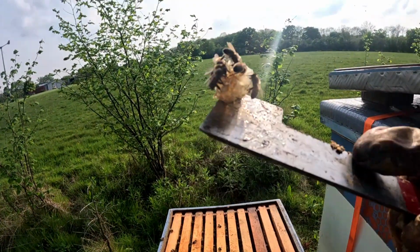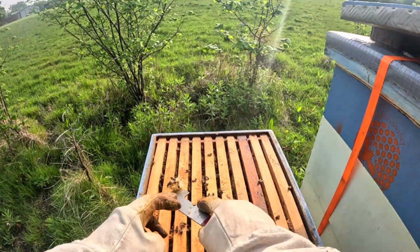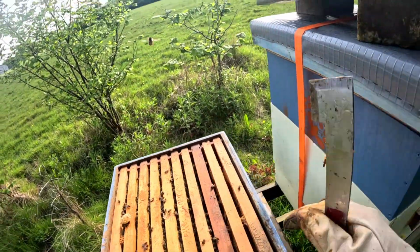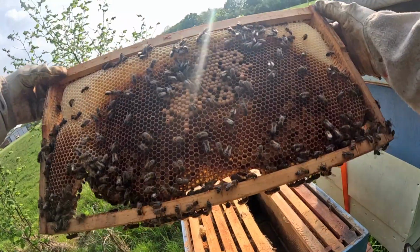See, look, they produced a little bit there. There you go, little bees. The first bit of honey production. Anyway, I'll have a check, see what's going on. So this queen is on it.